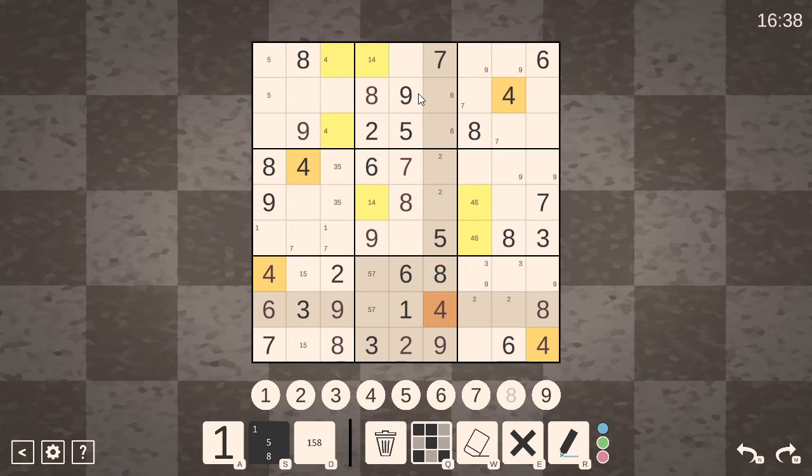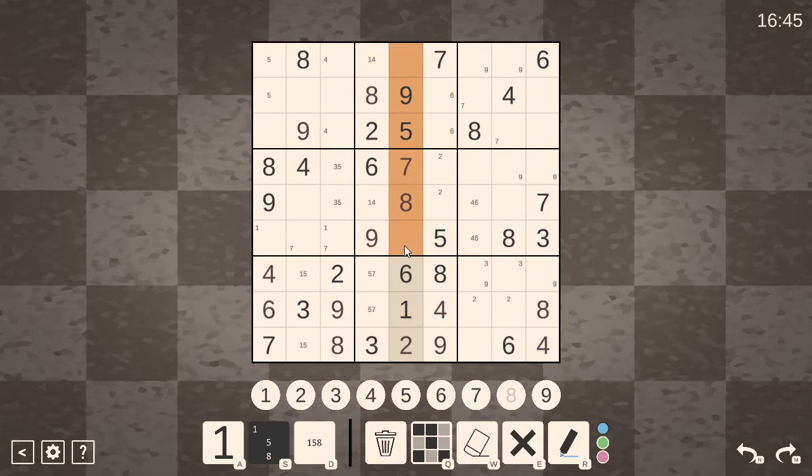So now what's missing here? 4 is missing. What's more? So 4 can be there or there. 5, 6, 7, 8, 9. 1, 2, 3 is missing.